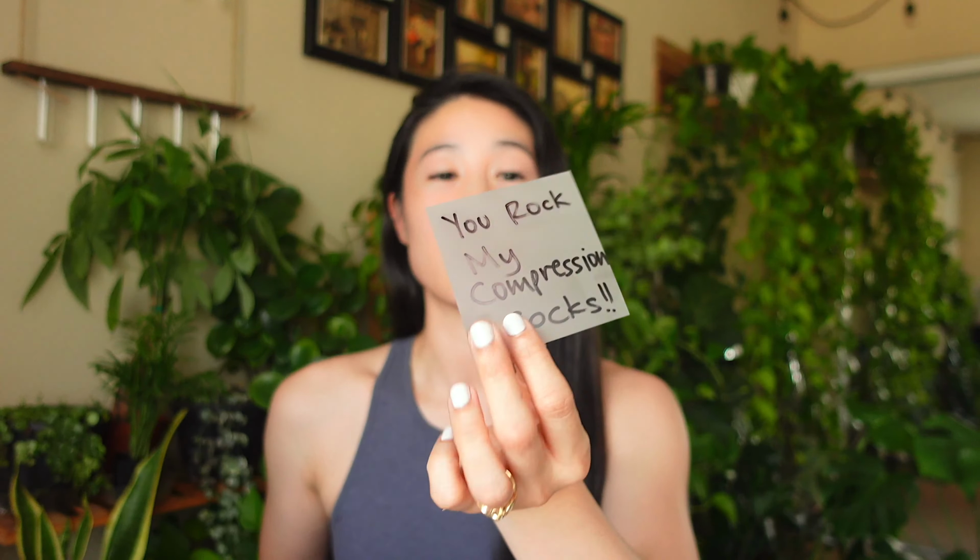Okay, I'm getting really excited about my transparent sticky notes because these have literally transformed my life. Also, I just wrote a little note here and you can actually stick it to random items. So here you go. You rock my compression socks because compression socks are the best. You gotta have that 20 to 30 millimeters of mercury.